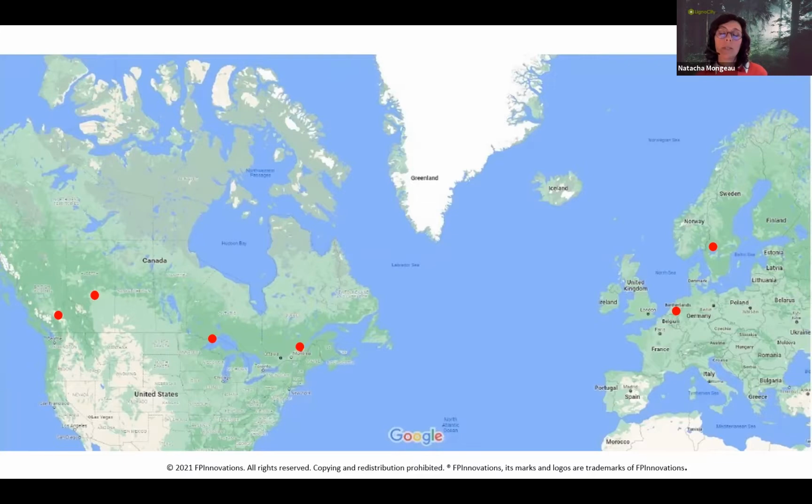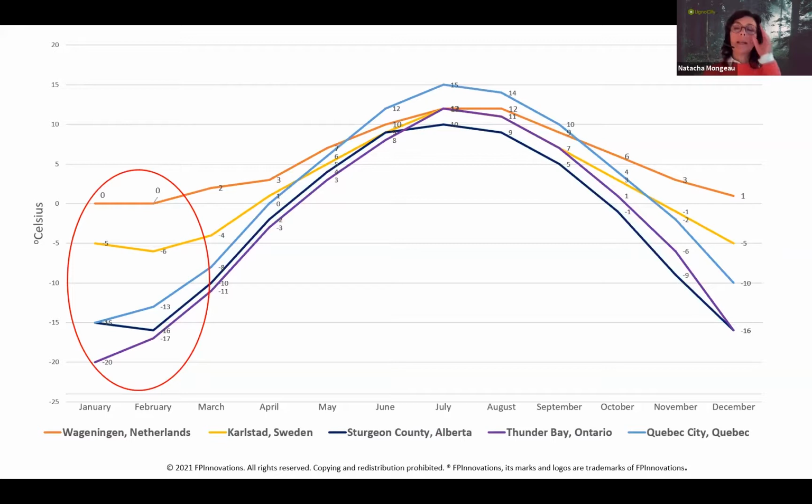So you can see here the top lines indicating yearly average temperature in the Netherlands and Sweden, while the bottom ones indicate average temperature in Canadian cities where we are conducting our demonstration. In January, Sturgeon County, which is in Alberta, and Quebec City averaged minus 15 degrees Celsius, while Thunder Bay in Ontario is in the lows minus 20s.